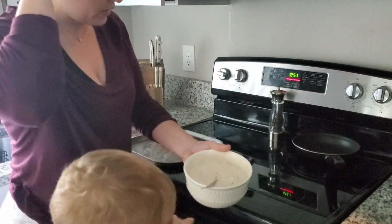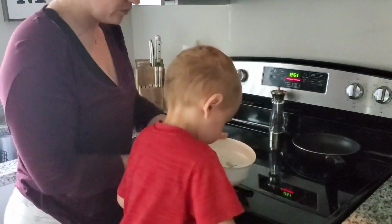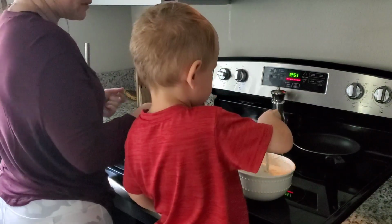So my son always loves to help with breakfast. He will help me stir it, and he always has to try it out before I cook it.